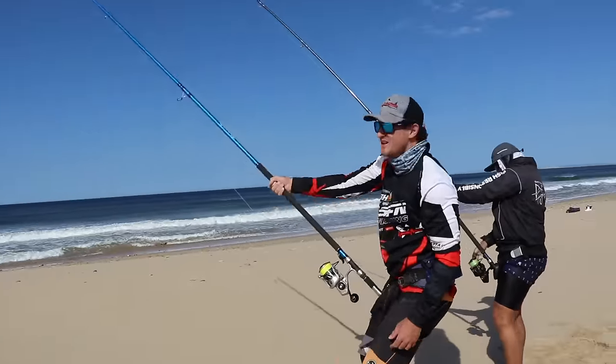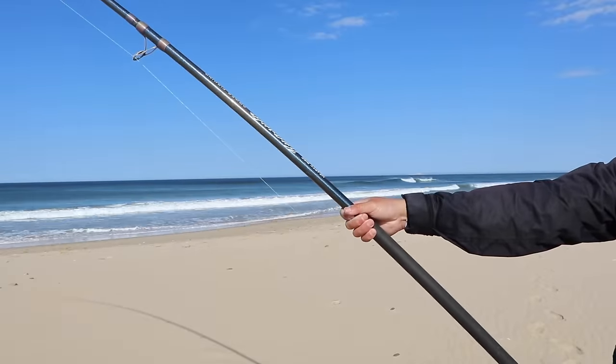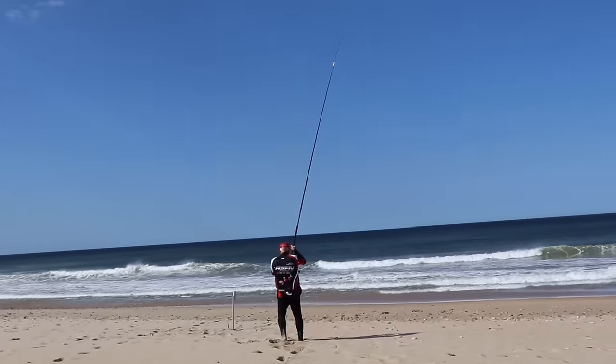Unfortunately, in this case, both Michael and Ruan lost their fish. This area lends itself to a lot of broken shells, rocks, and pebbles washing around. It could have been anything that broke their lines.